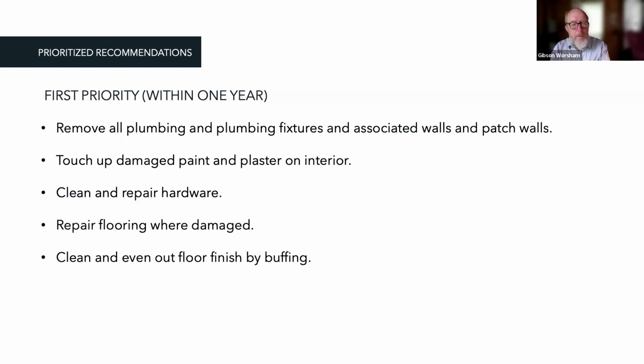We'd also be removing all the plumbing and the plumbing fixtures and patching the walls and floors, touching up damaged paint and plaster on the interior, cleaning and repairing all the hardware, repairing the flooring where it's damaged. And we're proposing to clean and even out the floor finish by a very careful buffing rather than doing any sanding, which would be very destructive to the floors of their patina, which is part of it. The house's charm is all of its age and patina.